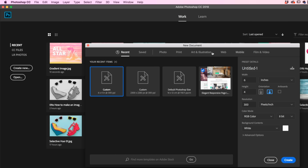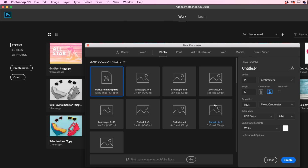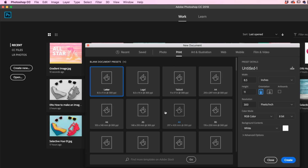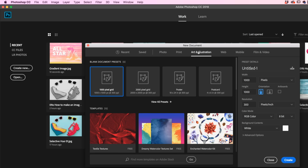Up the top here are some handy presets. So I can go to Photo and I've got my traditional photograph ratios. I've got Print, there's my US and A4 sizes. Now just know that there's this little thing that says View More, because there's all sorts of stuff tucked in there. Art and Illustration, Web. And the one we want, a postcard, is hidden under Art and Illustration. You can see him there.